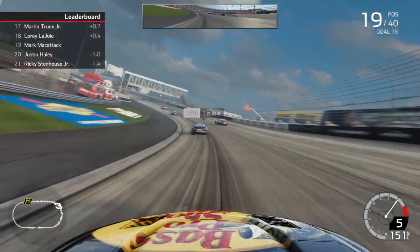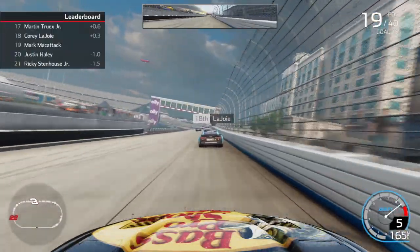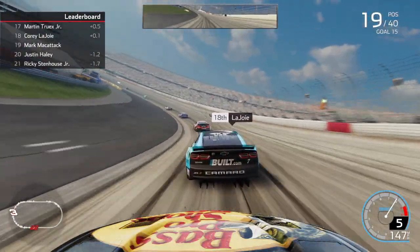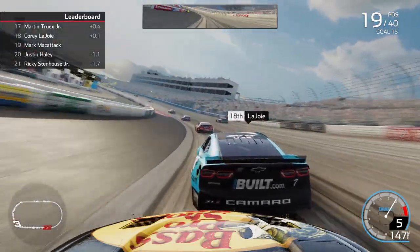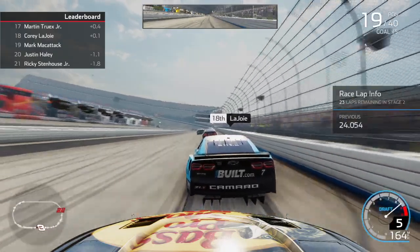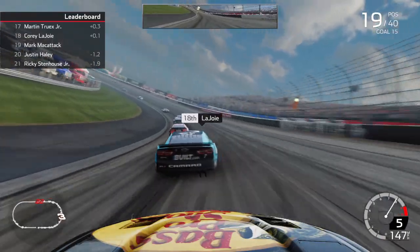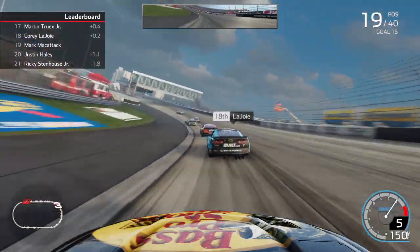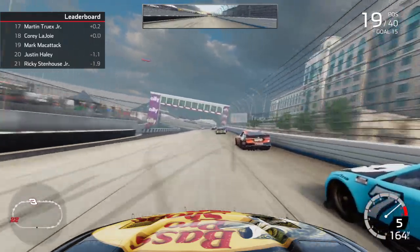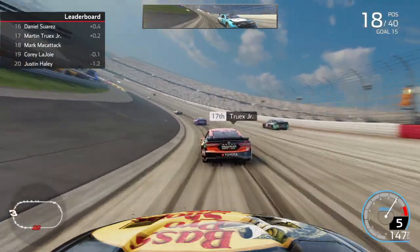But anywho, we move along here. In 19th spot, we're catching these guys very quickly, so we'll be battling in just a short second. And try to get underneath the 7, LaJoy, although he's occupying the bottom pretty well. Let's sneak inside of him there. Got a little tight, caught his bumper. There we go. We timed that run very well off of 2. Now we're to his inside, going into turns 3 and 4.